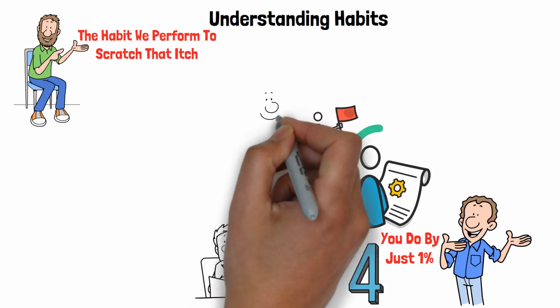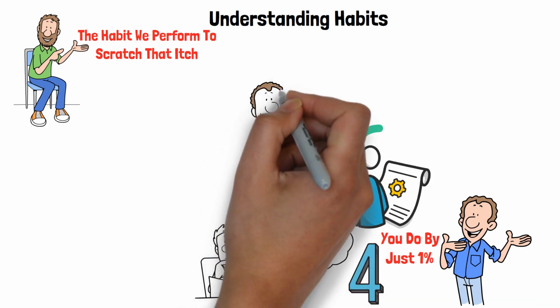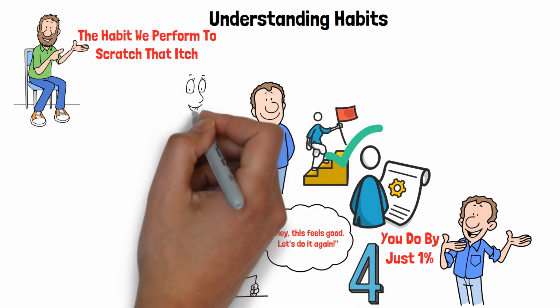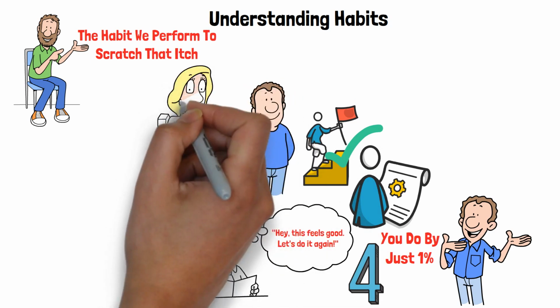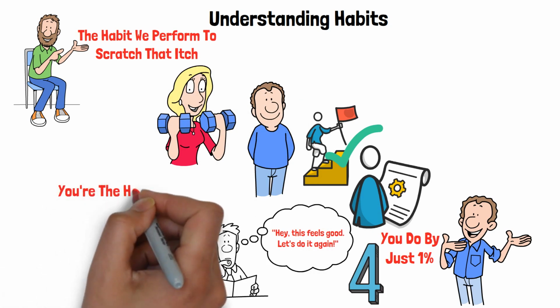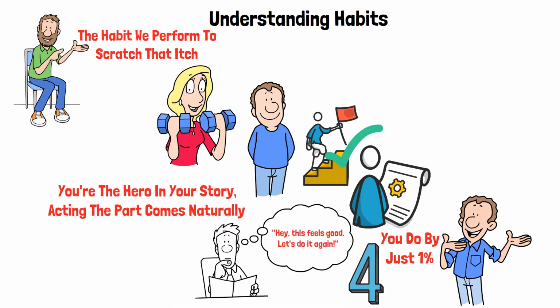But changing your habits does not mean you have to keep trying different things. You have to see yourself differently. Think of it as if you're in a play where you get to choose your role. If you want to be healthier, start seeing yourself as someone who loves to eat greens and hit the gym. This identity shift is powerful because once you believe you're the hero in your story, acting the part comes naturally.